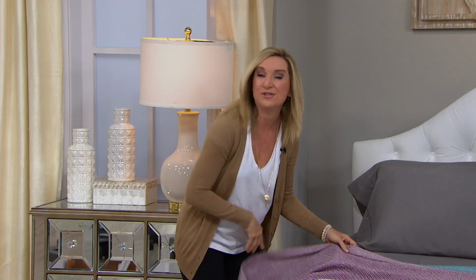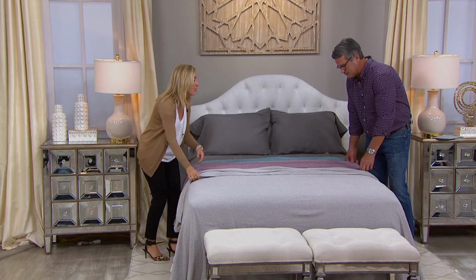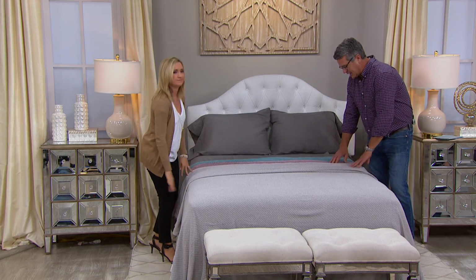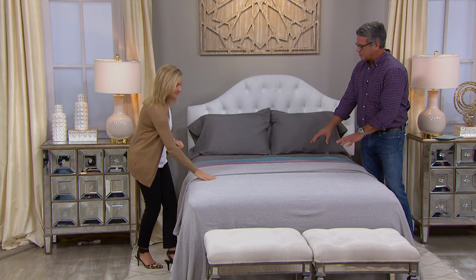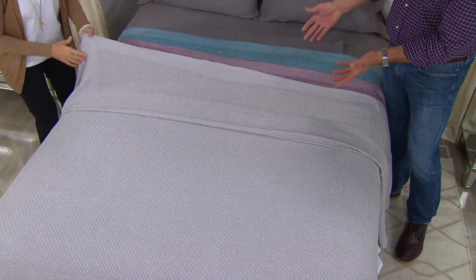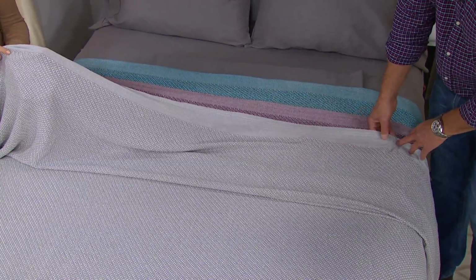But this is a cotton blanket. This is a timeless investment for your bed. You can use it now as a layering piece. You can use this in the spring, in the summer, all by itself. And it just adds a little color and texture to your bed. I love the little design print that they have built into this. It's actually a weave, the way they weave this thing. It's really beautiful. And then they do more weave in the little border at the top.